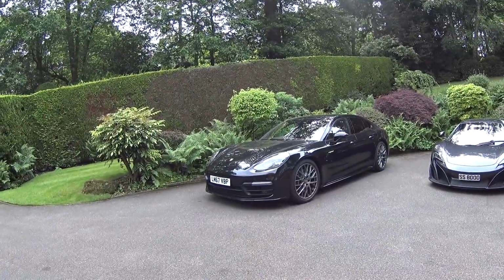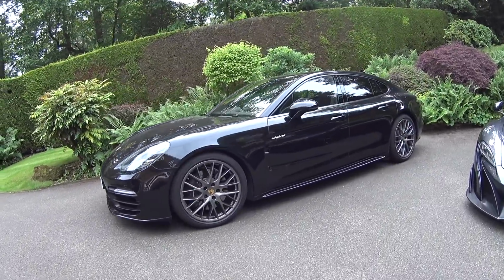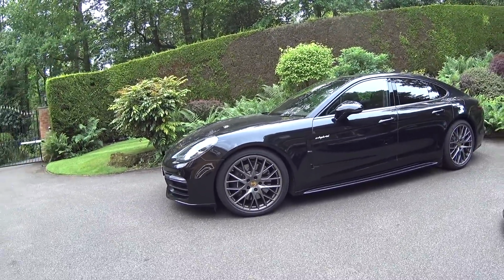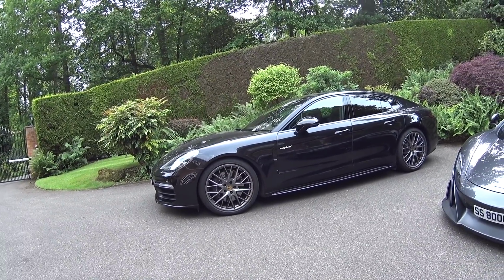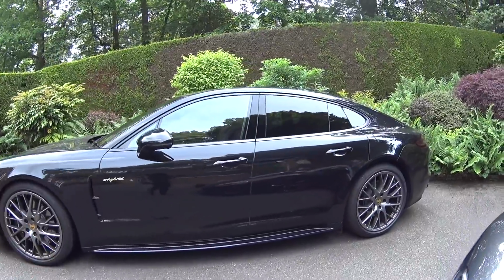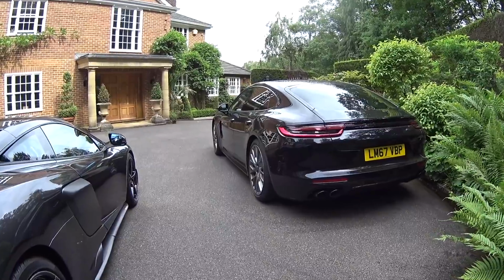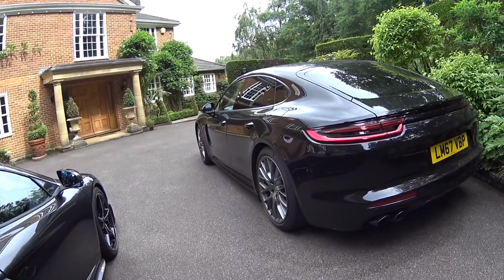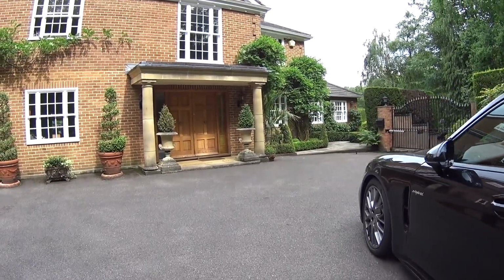Obviously the Panamera is a completely different beast. The Panamera is my everyday car, so I've taken over from the Golf R, which we still have, but I'm using it a bit less now, simply because this is more comfortable for the use that I have. Now, that is not to say that I don't still enjoy the Golf R. The Golf R is an amazing machine and amazing value for money, in my opinion.